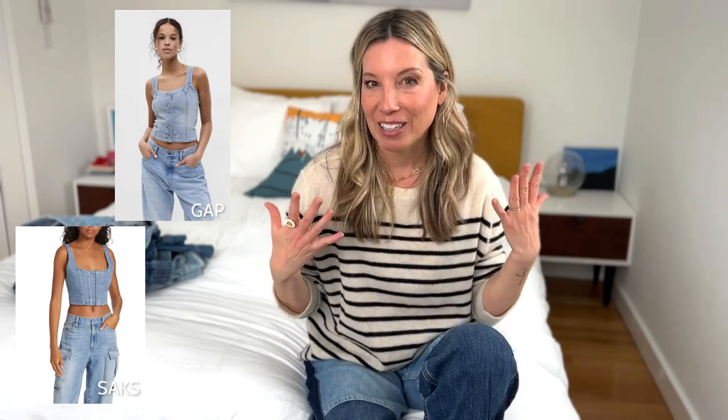Another idea is to go in the opposite direction of the chambray shirt and get something really sexy, like a denim corset or a denim tank top. Those are two really easy ways to elevate the look.